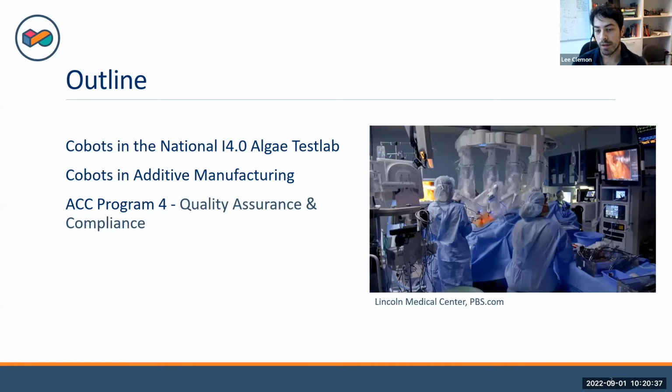And that's kind of the area that this program fits in. And so now I'm going to shift gears and talk about cobots in other places and some of the stuff that we're doing with them. But this is kind of in the back of my mind where we're headed and the application space, the research that we're going to do in Program 4, where it is one place it's quite useful.